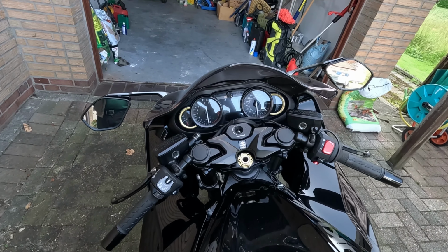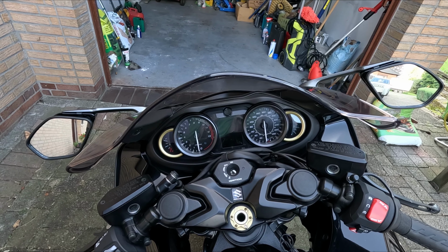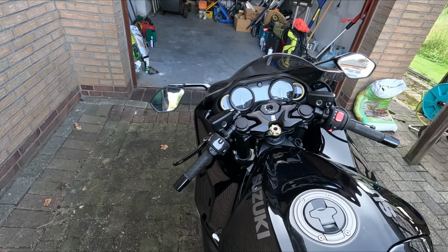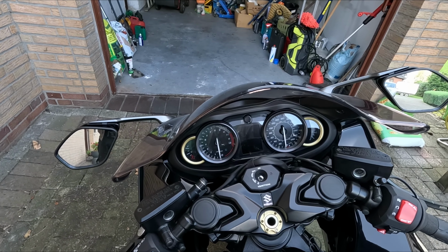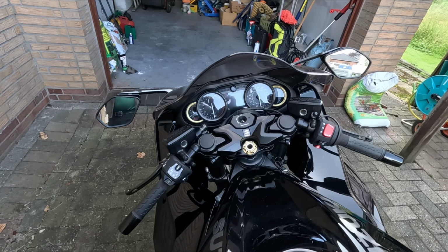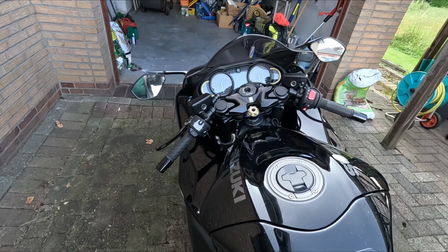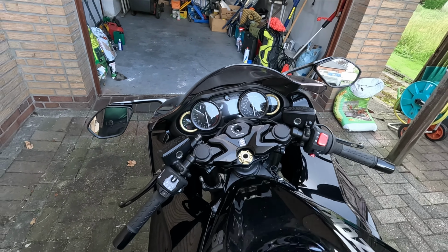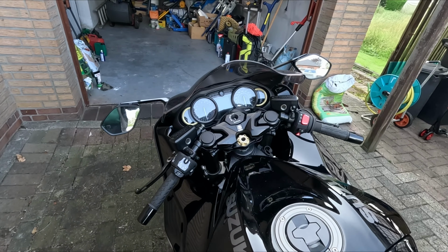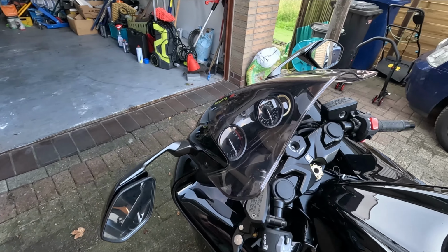I bought her last year in May with 2,100 kilometers. Now it has, I think, 9,000-something kilometers. I ride everything I can if I have the time. Weekends. Sometimes if the weather is acceptable, I will ride to work with it.